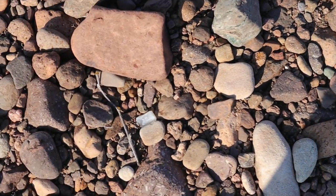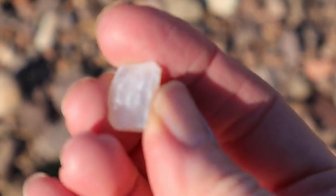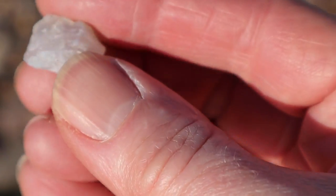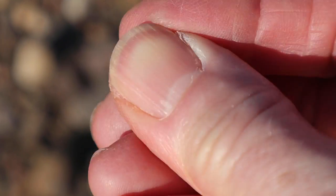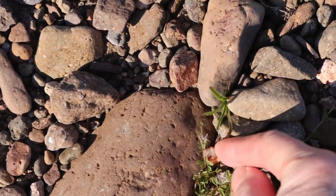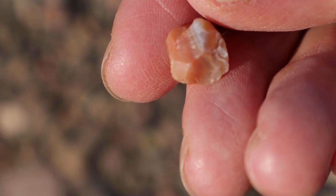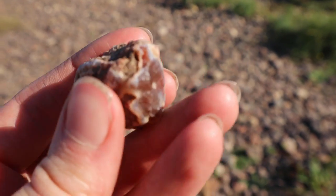Right, I've seen two pieces. This, which is chalcedony. I think it's chalcedony. Might have faint banding in there. Lovely. And over here is another little tiny piece. What's this? Oh yeah, I think it's got a few tiny bands in it as well. Great. Really interesting.